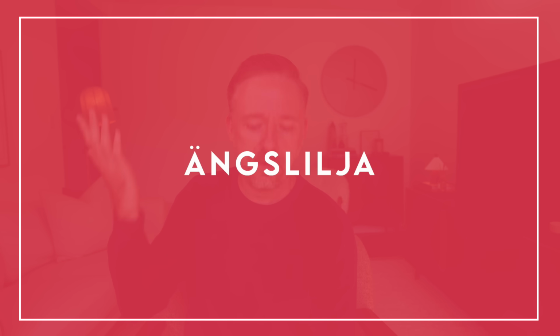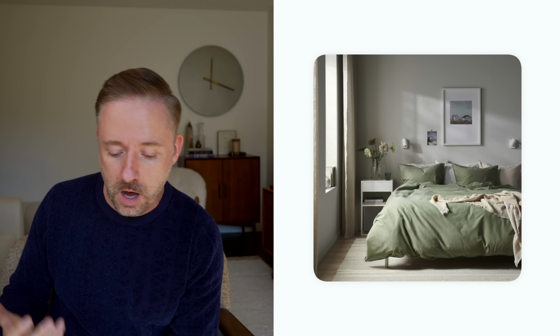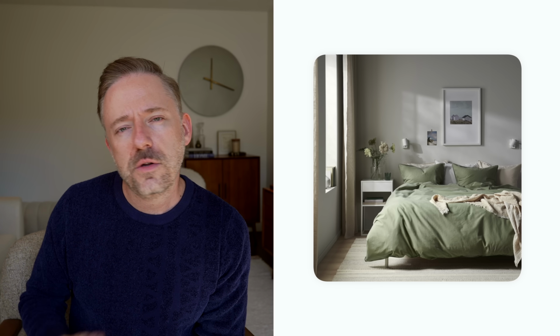Okay, so in my actual top 10, even though this is like a top 15, let's be honest, we have the ÄNGSLILJA, whatever it is. I'll just write the names. This is a really cool sheet set, which is kind of nice. I like this one. It's 100% cotton, but this reads as really neutral and very lovely.